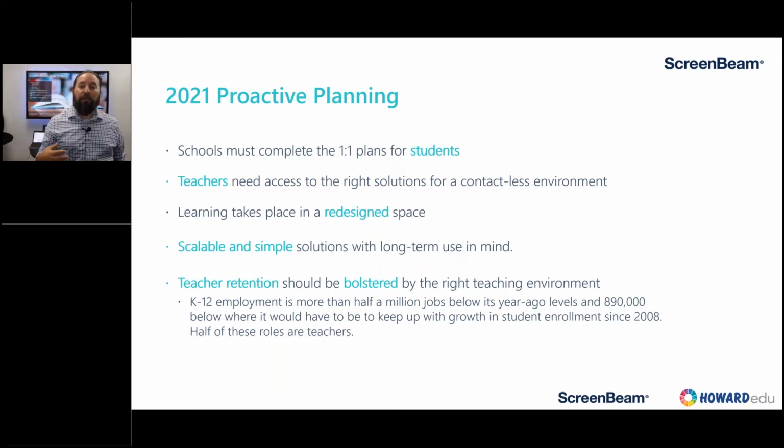So what do we do though? How do we be proactive? We hit the unknown in 2020 and everything kind of flew out the window. So now we're asking, how do we prepare for that return? What do we do to make it easier for teachers to come back, for students to come back? Schools are now planning for one-to-one for students. Some schools are ditching that altogether and saying, we're not going to do one-to-one, we're going to be more careful about that.